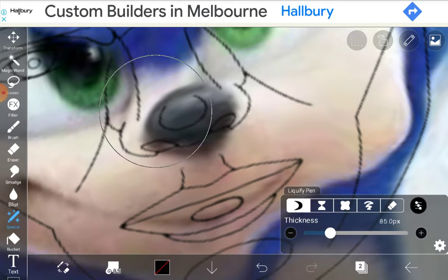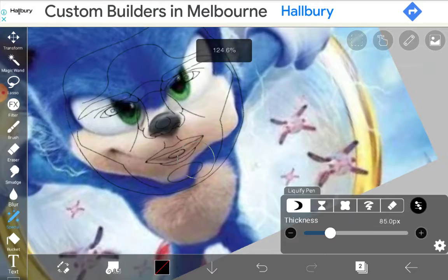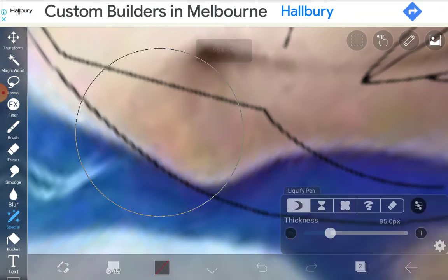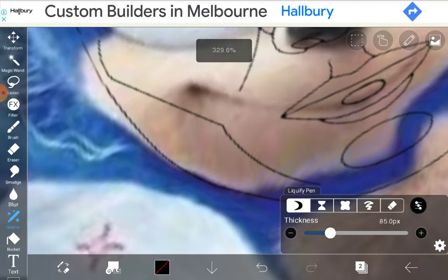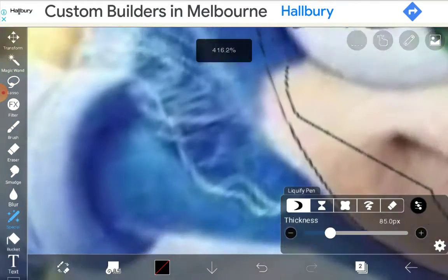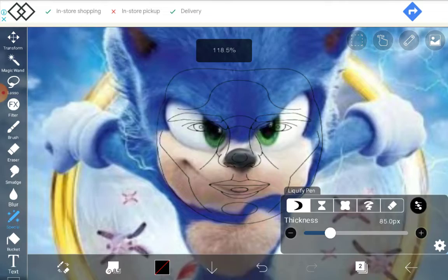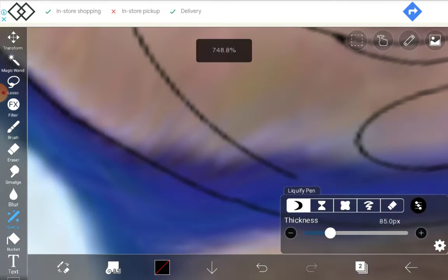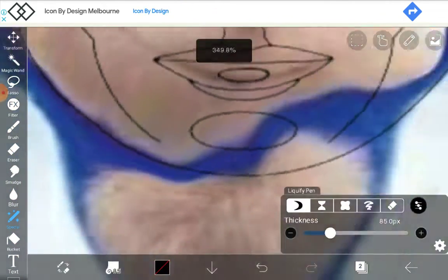So, nose goes here. Okay. Let me do that. Okay, now it is fitting. I need a. Yeah. Okay, it's starting to look. Okay. Yes.